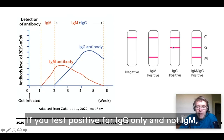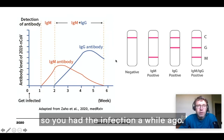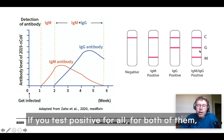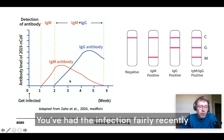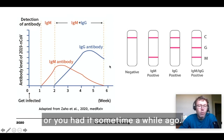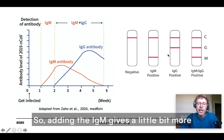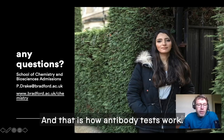If you test positive for IgG only and not IgM, you know you had the infection, but it could have been a year ago. It could have been 6 months ago. It could have been 2 months ago. So you had the infection a while ago. If you test positive for both of them, IgG and IgM, you know you're in this region here. You've had the infection fairly recently, within the last month. So we know if you've had it within a few weeks, within a month, or you had it sometime a while ago. So adding the IgM gives you a little bit more information. And that is how antibody tests work.